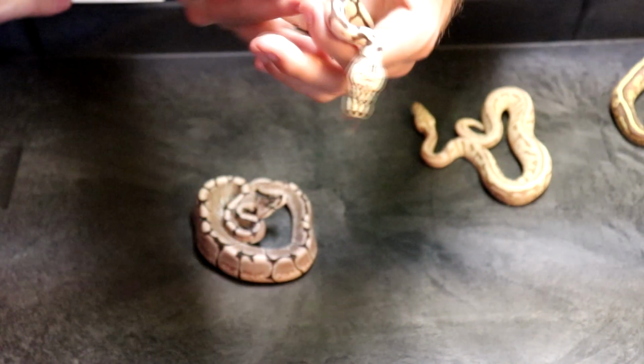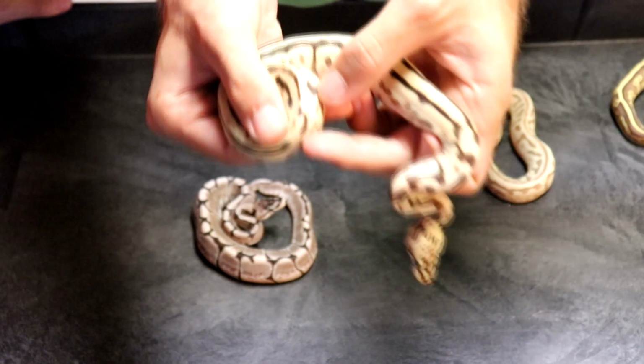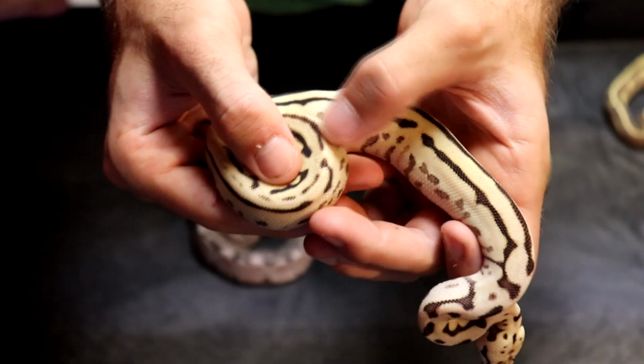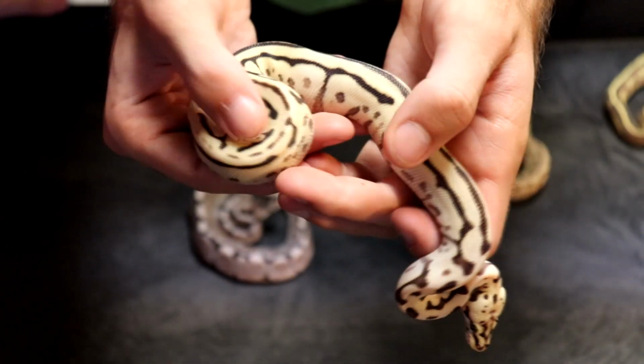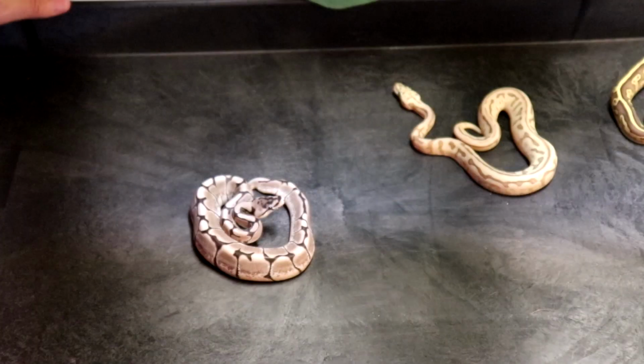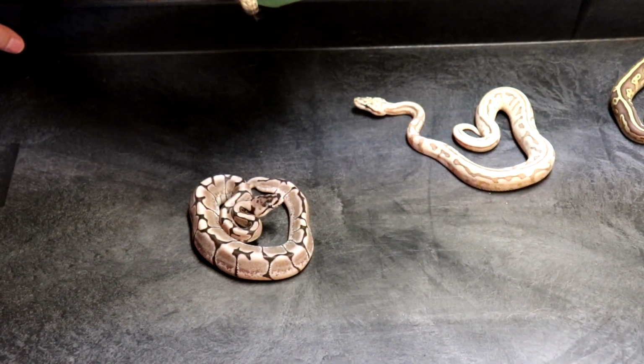But I love one spot about him here, and just look at how it deletes into this little white area in the back. Just right here where my thumbs are, you can see where it's just a bright patch where it's not connected, and it's just really interesting. I don't know if it's a form of a ringer or what it is, but it's just very pretty.